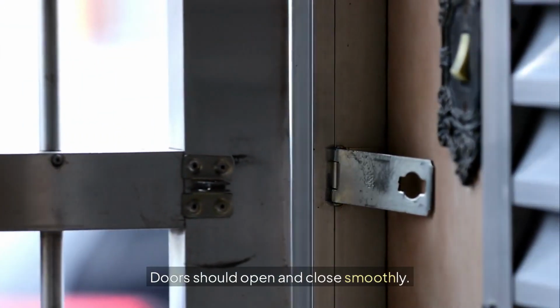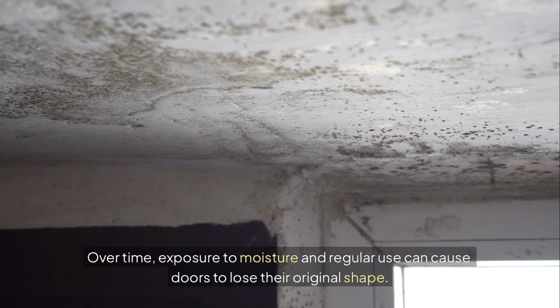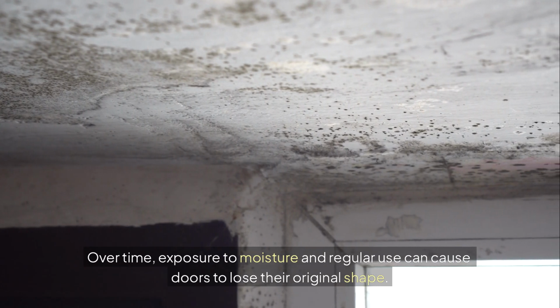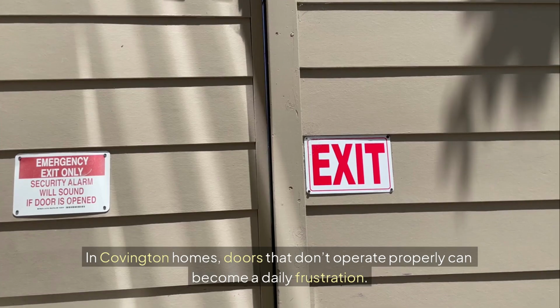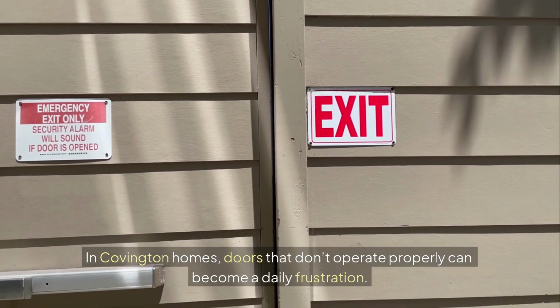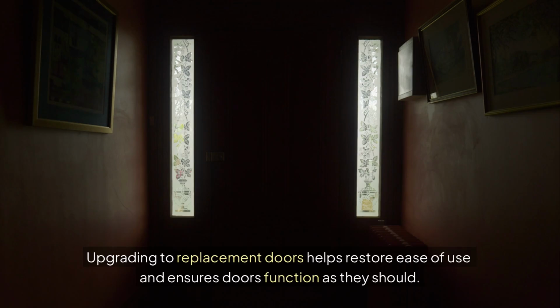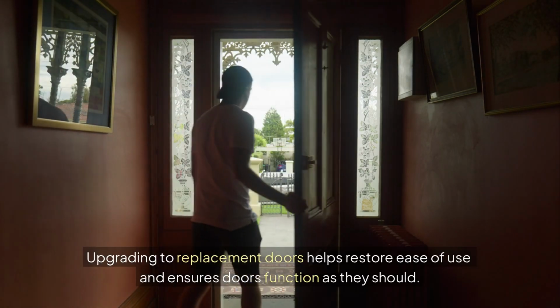Difficulty opening or closing doors. Doors should open and close smoothly. If you're struggling with sticking, dragging, or misaligned doors, it could be a sign of warping or frame issues. Over time, exposure to moisture and regular use can cause doors to lose their original shape. In Covington homes, doors that don't operate properly can become a daily frustration. Upgrading to replacement doors helps restore ease of use and ensures doors function as they should.